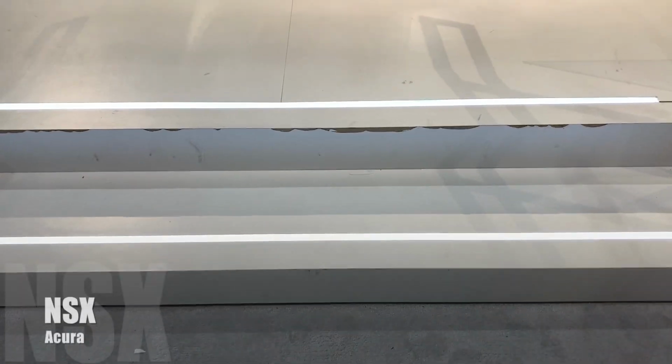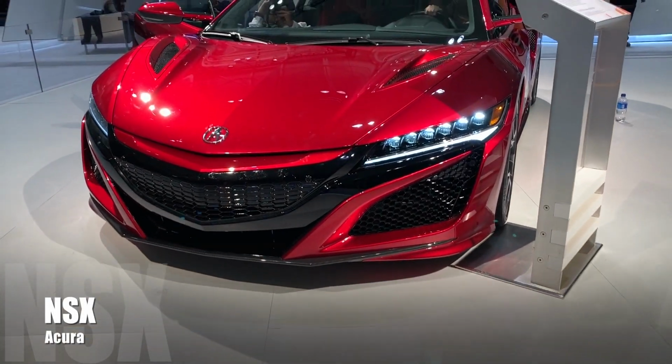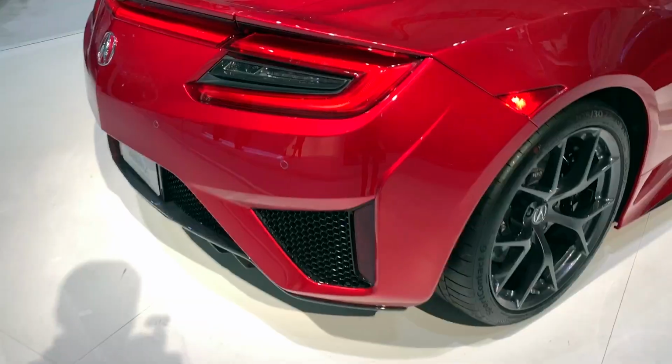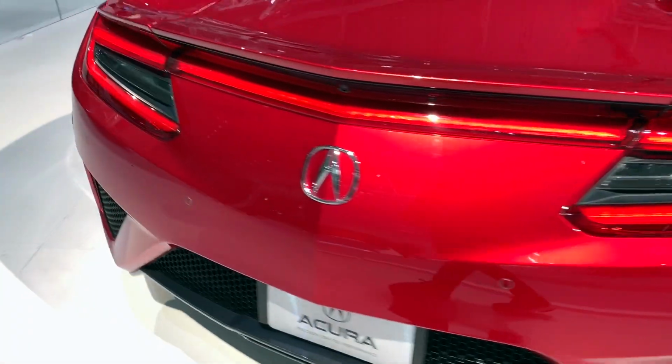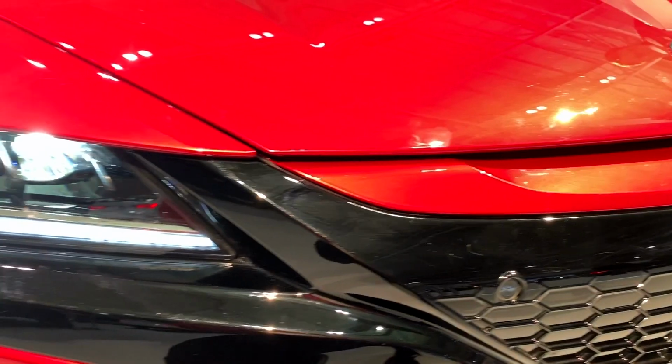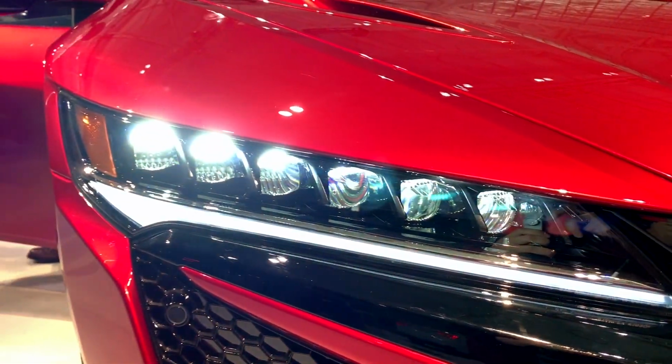Next up at Acura, we have to look at the NSX. I know, this car's got some controversies, but nonetheless, it's a super car. Very sharp styling on the outside. I love the red, by the way. You got the Acura signature headlights, which looks absolutely aggressive.